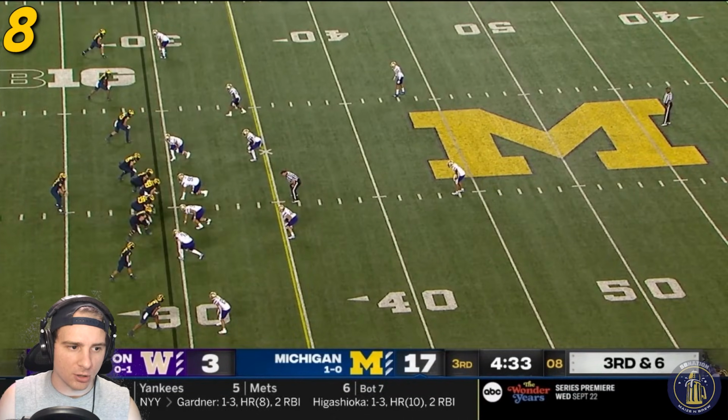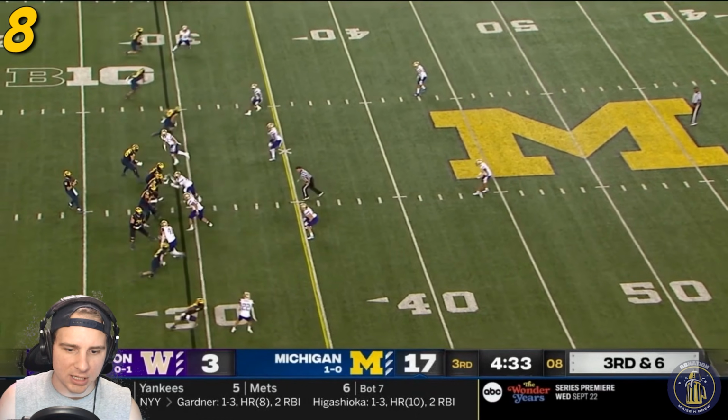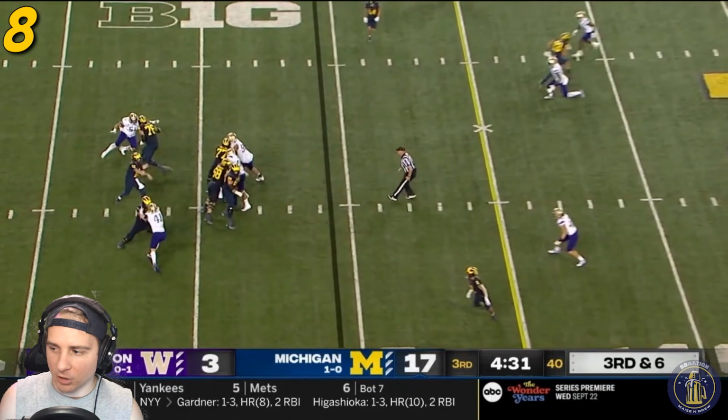As far as pressure goes, only sending 4, pretty basic stuff. A little stunt here from Washington, this guy inside, a little loop around here. Defensive ends just coming upfield. It's a quick pass, quick read, so nothing too much to note there. Good pocket as Cade McNamara gets that throw off.